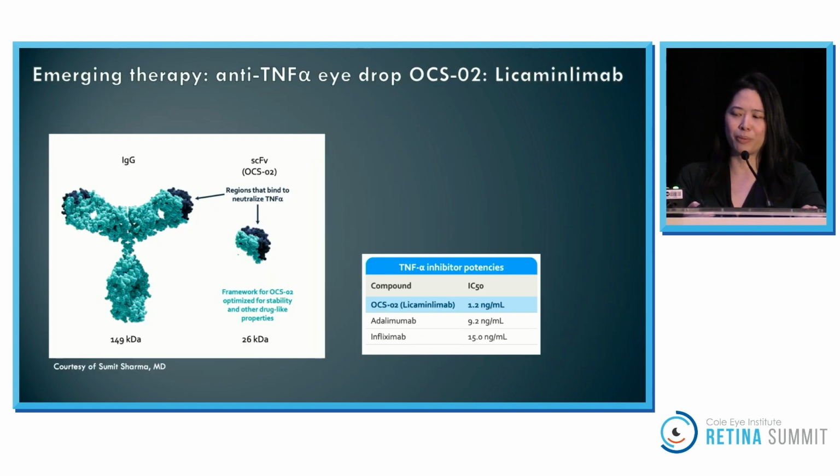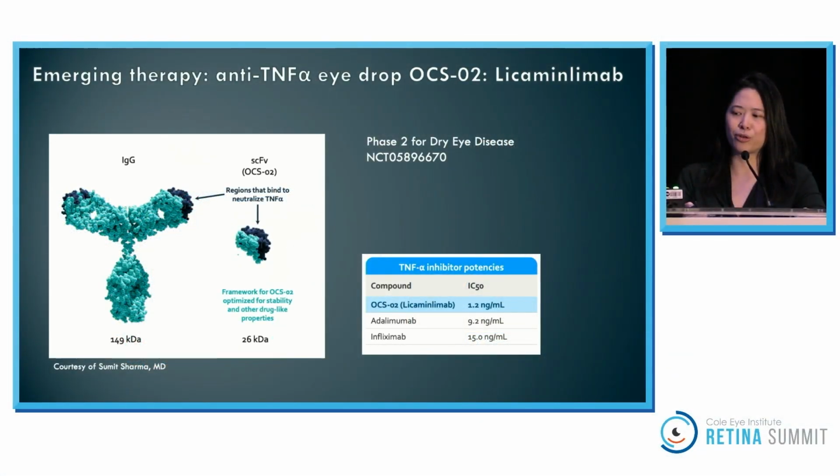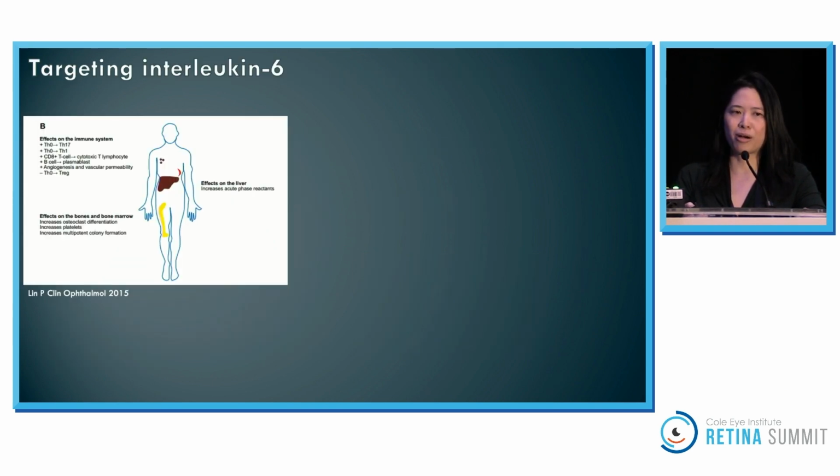An emerging therapy that targets TNF-alpha is licaminlimab, which, instead of being a full-length antibody, is an antibody fragment that targets TNF-alpha much more potently, as you can see here with the IC50s, compared to adalimumab and infliximab. Because of its small molecular weight, it penetrates the ocular surface better, and thus potentially can be effective for treatment via eye drop. It's undergoing a phase 2 trial for dry eye disease, as well as being studied for uveitis.